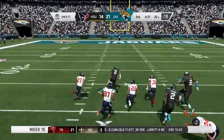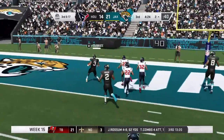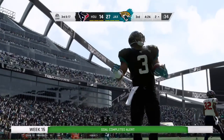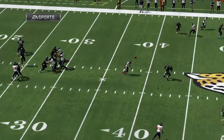Oh, he's got a man wide open, complete. The 20. Touchdown, Jaguars. A big play there. 2 catches, 2 touchdowns here so far. And the Jaguars are able to widen their lead.